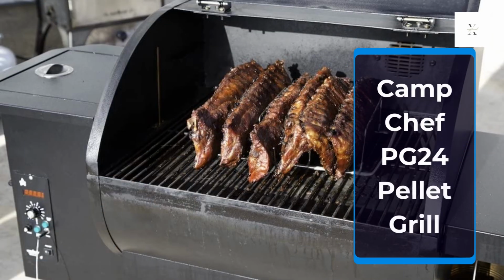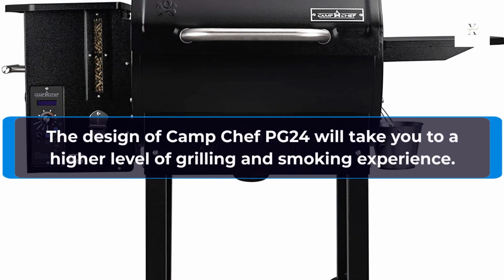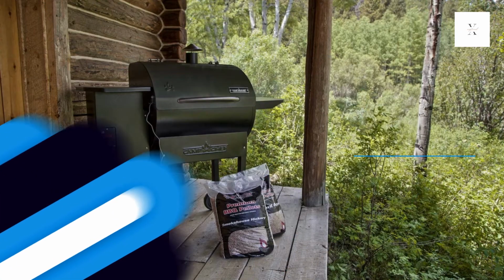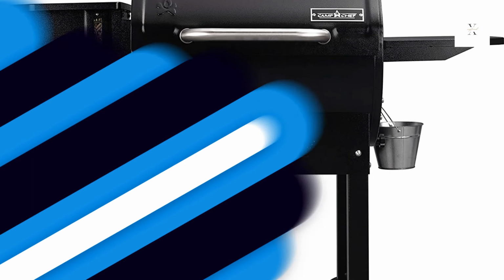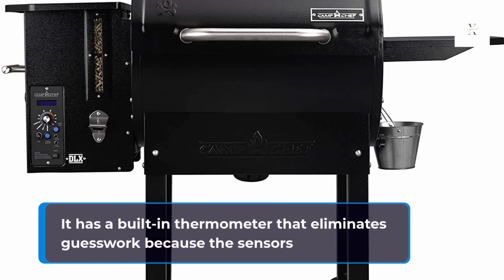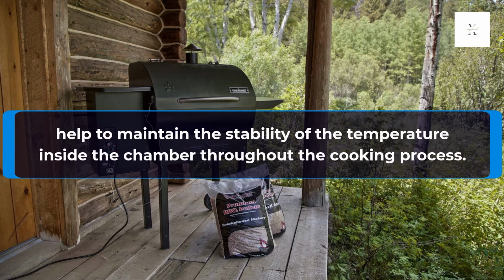Camp Chef PG-24 Pellet Grill. The design of the Camp Chef PG-24 will take you to a higher level of grilling and smoking experience. There are several built-in features that allow an easy grilling process. It has a built-in thermometer that eliminates guesswork because the sensors help maintain a stable temperature inside the chamber throughout the cooking process.